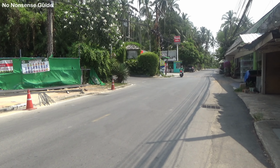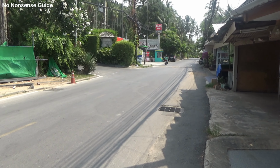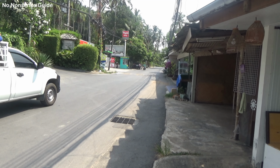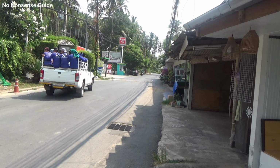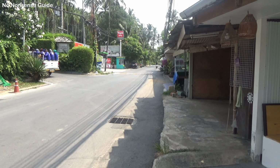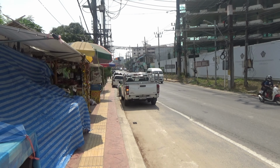Now we have got another small convenience store, and then after that there's really not much more. There's a Muay Thai training camp just over there, and then you start to go down towards Bantao, that area. So I'm not going to walk any further down there because there's not much point, and I'm not going to film me walking all the way back to the main road because you've already seen that. Instead, what we're going to do is jump to the main road. Let's now carry on exploring.